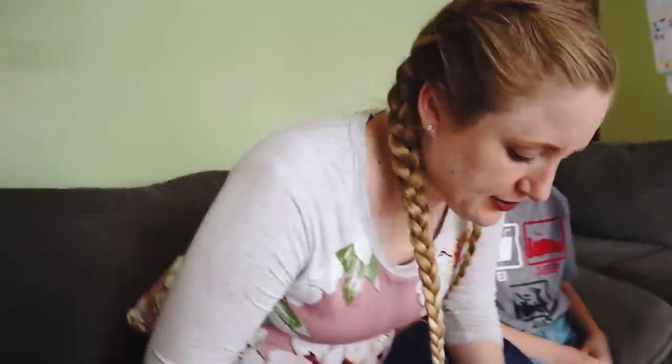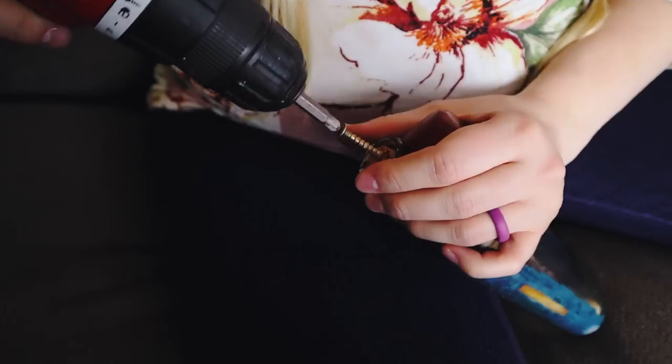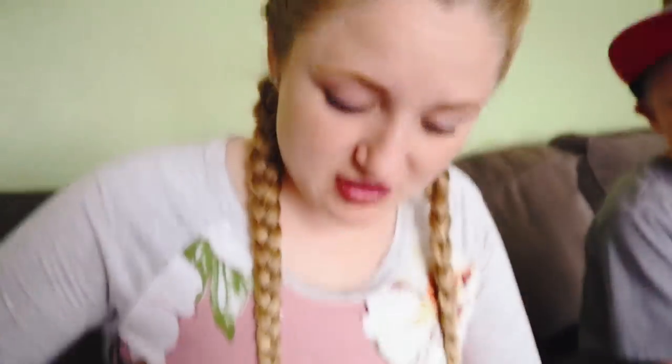All right, Becca, what's your genius plan? Show us what you figured out. Okay, we came up with this idea. So we have a screwdriver and a screw. We're drilling into this cork. It's a lot better than shattering the glass like you normally do. Well, if it works.